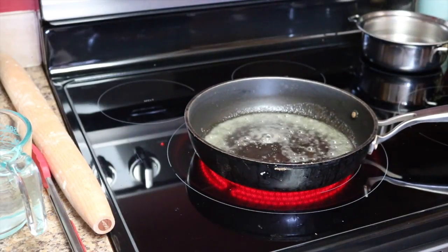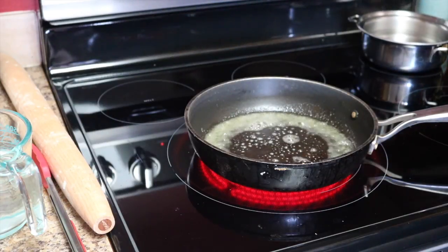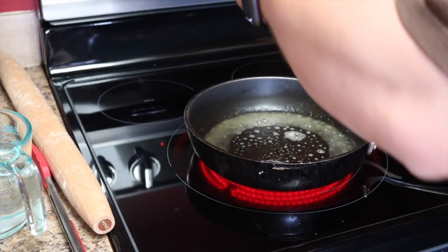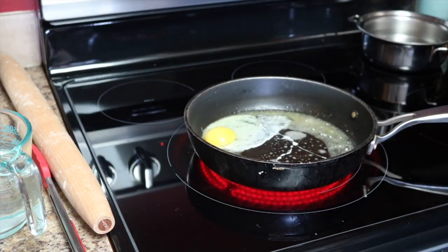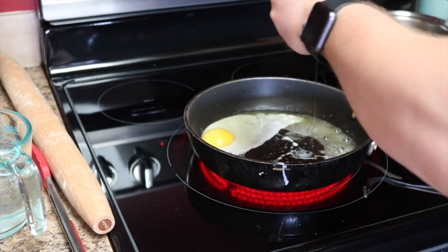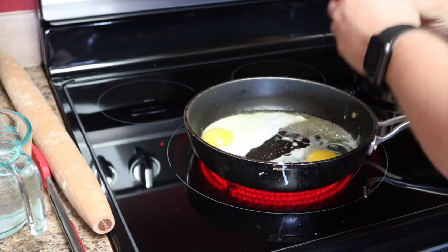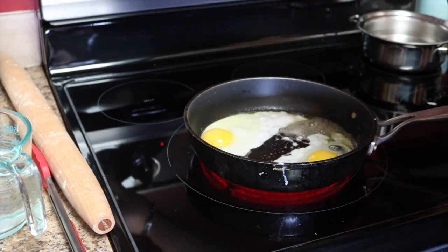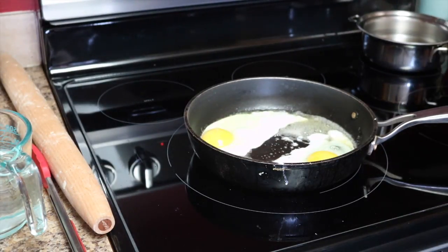So now we're going to add the eggs. I suck at this, I'm horrible at this, but we're gonna see how I do it. So you wanna crack it once, and you wanna do it again. Second time. And there we go, not so bad. So now we're gonna put the temperature down to a medium heat, and we're gonna put a top on top of this.